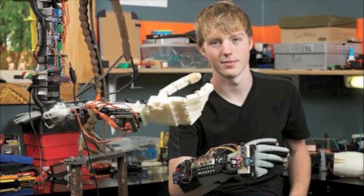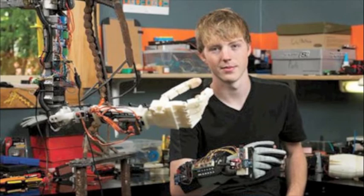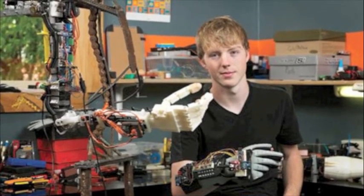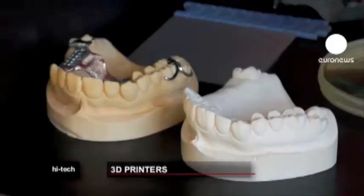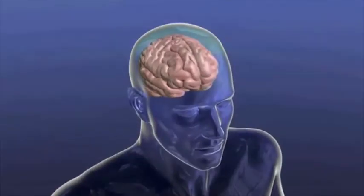A 17-year-old kid designed a prosthetic limb that only cost $250. This is much cheaper than the $18,000 it costs to buy a prosthetic arm today. Even things like dentures can be printed using 3D machinery, and they last longer and are of better quality than the dentures today. Progress is never complete.